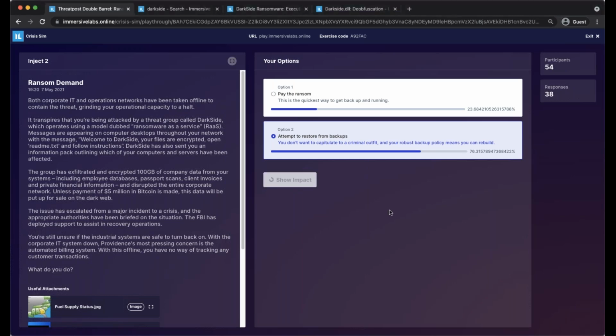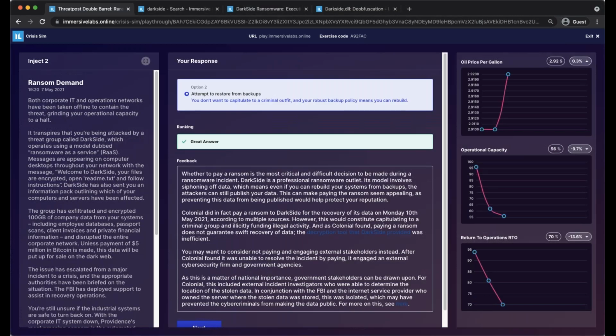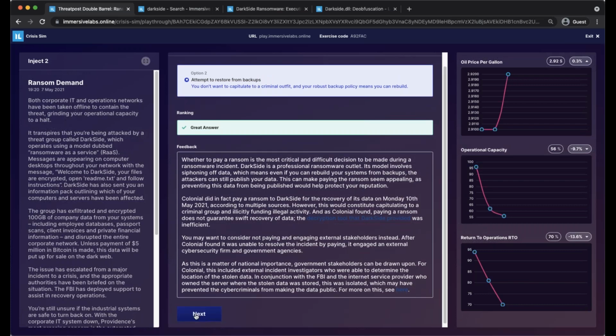That was the thing that I forgot to mention at the outset of the scenario. You can see there on the right hand side there are some kind of indicators, you might call them impact indicators. Some of them are less directly related to the decisions that we make. Some of them are directly related to the decisions that we make. So it's likely that by choosing to attempt to restore from backups against paying the ransom, that will reduce both our operational capacity as well as our return to operations time. That is sort of obvious really when you think about it, because it's going to take longer to do the restoration from backup and to be sure that's worked than it would to get the decryptor and run it, for example. So that's how those indications on the right hand side work.